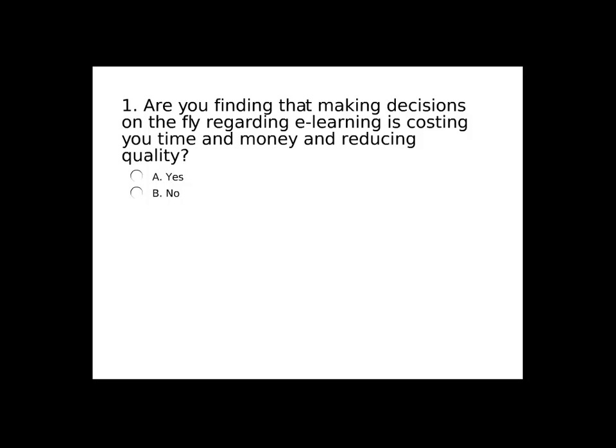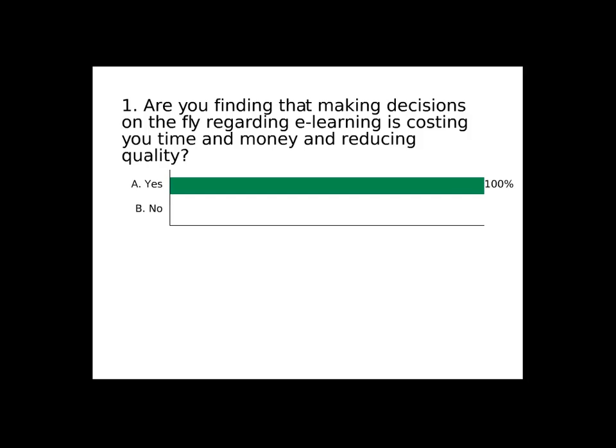Let's start right out with a question for all of you. This is going to be the first of a number of polling questions we'll ask today, so we can all learn from each other and get a sense of what's going on in all of our organizations. The first question you see on the screen: are you finding that making decisions on the fly regarding e-learning is costing you time and money and reducing quality? Go ahead and make your selection, yes or no, and click Submit.